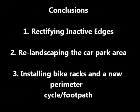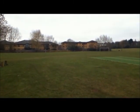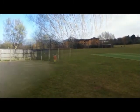Having completed the SWOT analysis, I decided to focus on 3 main areas with regard to design proposals. They are rectifying inactive edges, re-landscaping the car park area, and installing bike racks and a new perimeter cycle path/footpath. The design proposals. Looking around the park, it is evident that there are many inactive edges.